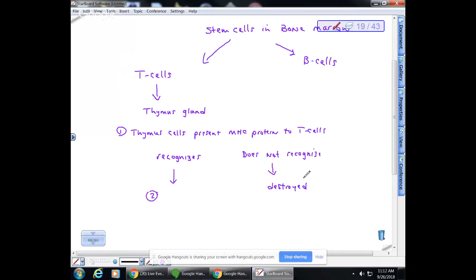So this is what is referred to as positive selection. Positive just means, in this case, that it can recognize, so it's a positive selection, right?